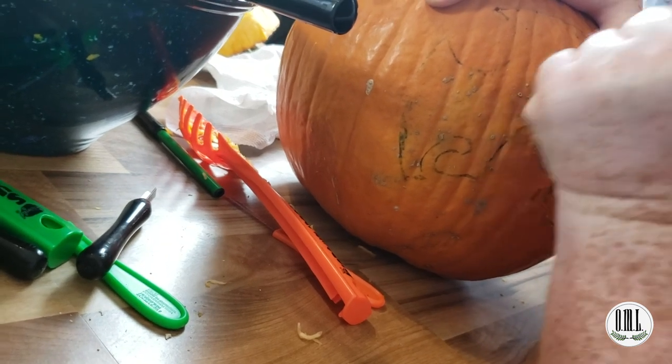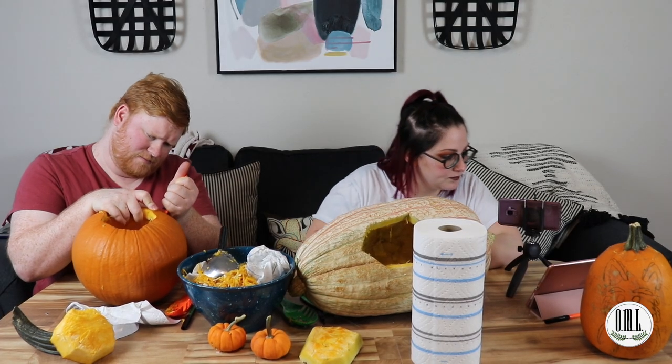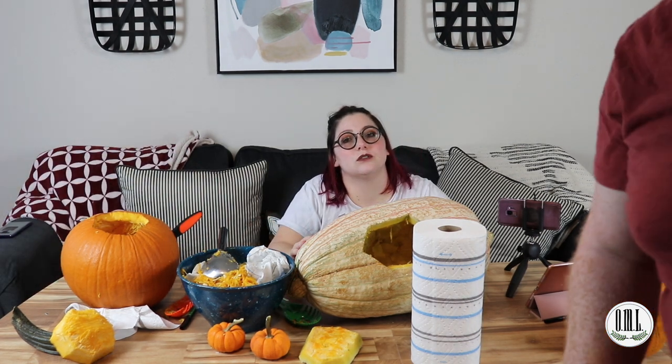You might want to switch to a smaller one to do the ears. Yep. Let's do a pumpkin fact. Ready? Pumpkin fact. I meant you married guys out there.